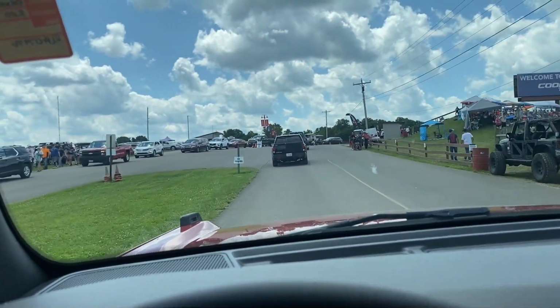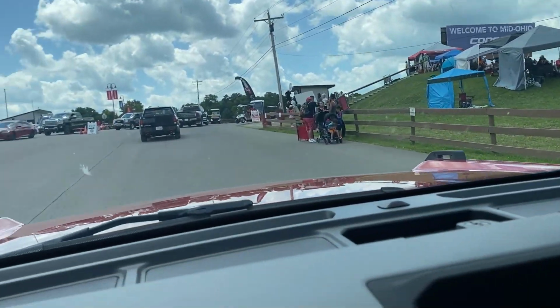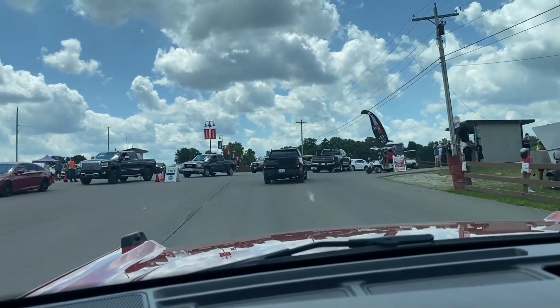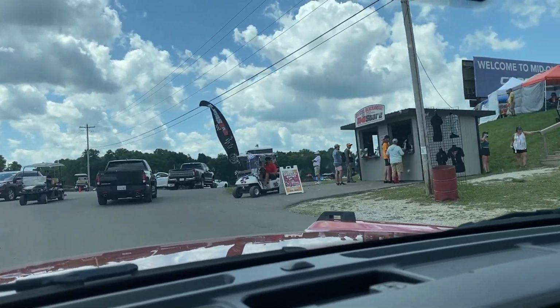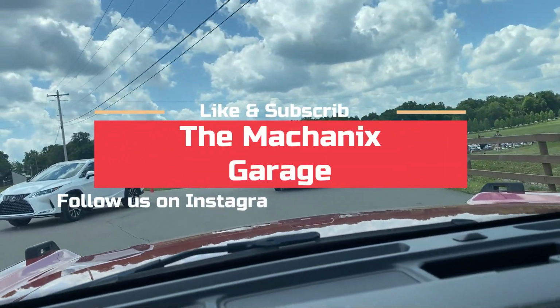All right, guys, we had a good time out here at Mid-Ohio watching the race. So we are done for the day. It's getting hot. It's close to 90 degrees now. So it's time for us to get on out of here.